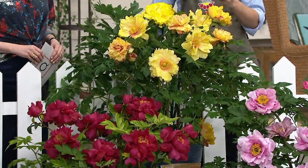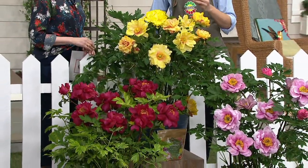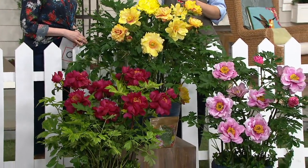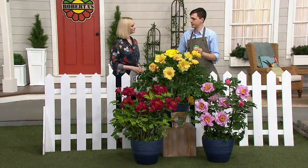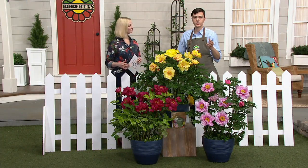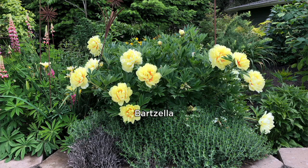peony is a hybrid. What that means is Mr. Itoh, a Japanese man, spent about 25 years of his life, literally, trying to create the world's best ultimate peony because he was familiar with the garden peony, which has all these wonderful benefits. But everyone knows the Dutch garden peony flops over in the rain, it gets eaten by ants, and it gets the powdery mildew. So that's a big problem, and you can't grow them down south. They need that cold winter.